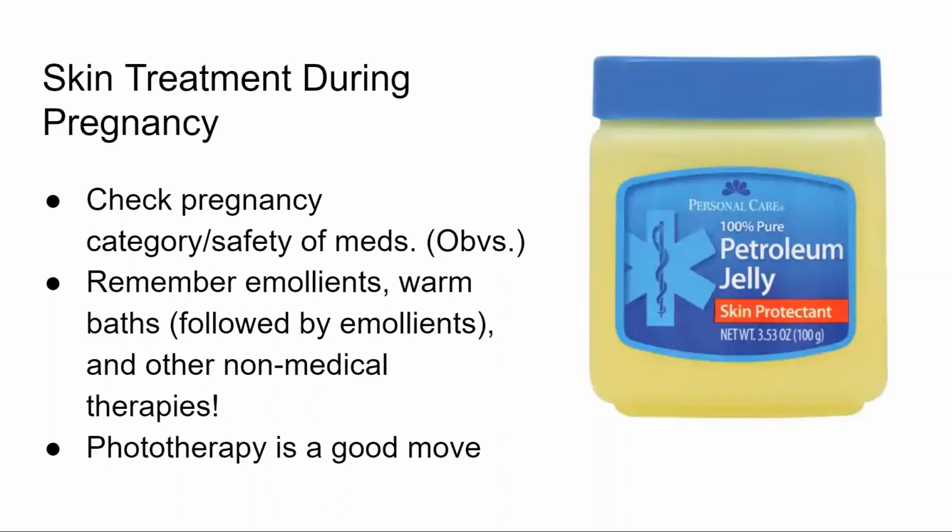And then phototherapy. So there's a particular wavelength of light that decreases immune activity in the skin. And dermatologists harness those wavelengths to treat conditions like psoriasis and atopic dermatitis by using machines that produce that specific wavelength of light. It's a safe thing in pregnancy. It's a safe thing in just about anybody, actually. It's really good treatment for some of these things. The main downside is that it's inconvenient.